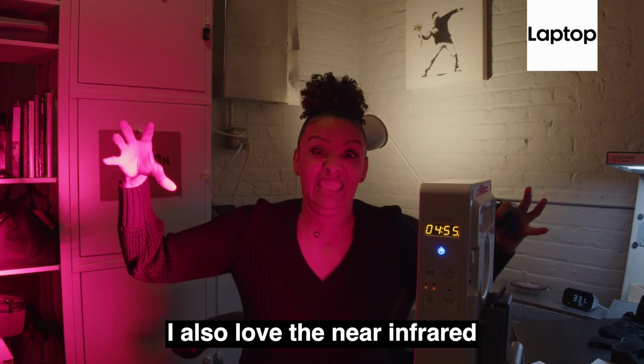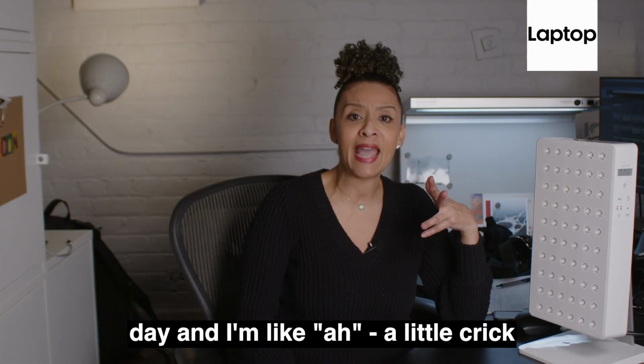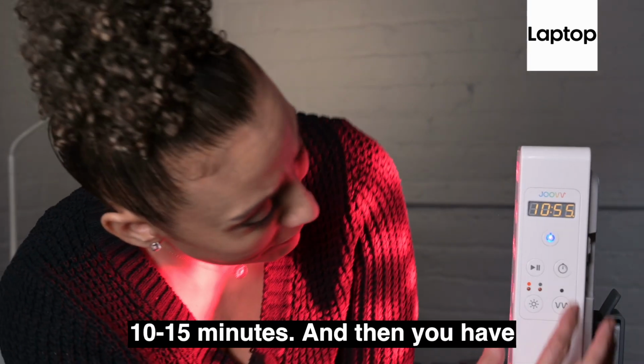I also love the near infrared mode for if I'm in the middle of the day and I have a little crick in my back, my knee is bothering me, I'll jump in front of the near infrared mode for 10-15 minutes.